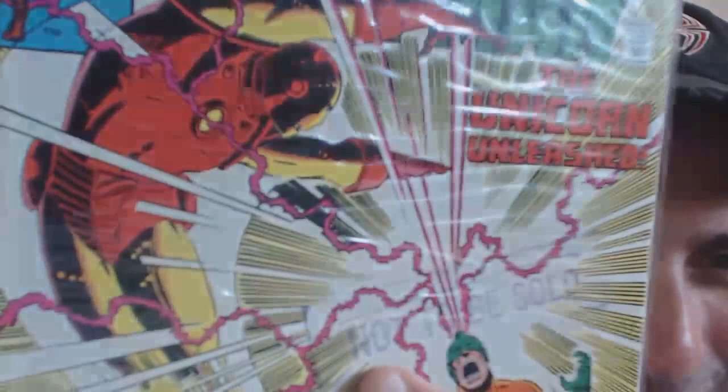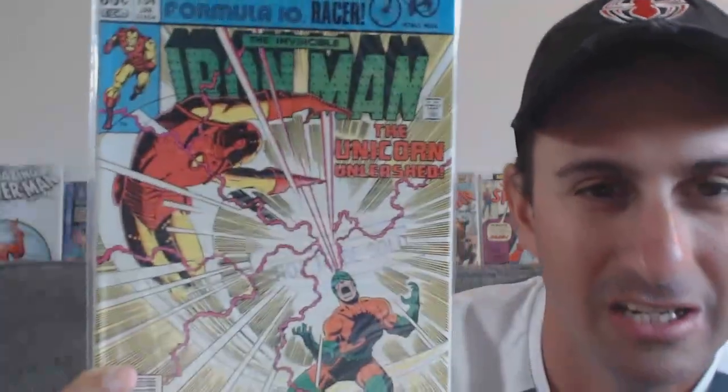All right, next is issue number 154. Looks like I got this for really cheap because it's got one of those stamps, not to be sold. So I probably got it in a 50-cent bin or something. The unicorn is unleashed. So watch out, Iron Man, because the unicorn's going to come stab you in the butt. So that's Iron Man, the unicorn is unleashed.